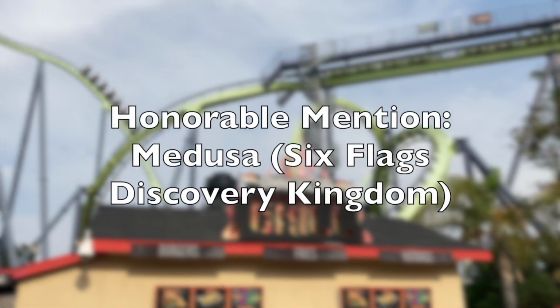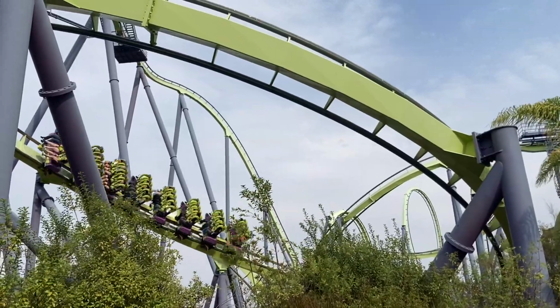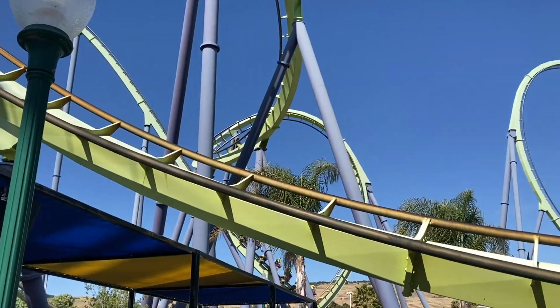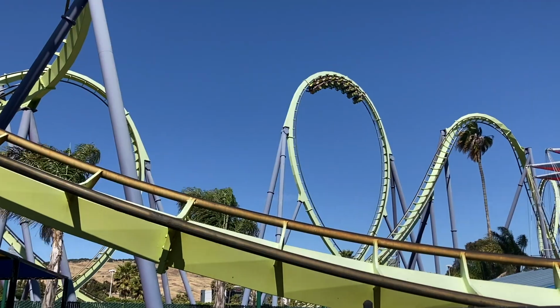Next is Medusa from Six Flags Discovery Kingdom. This is one of the better B&M floorless coasters you're going to find. It has a good layout and it has good length. It's also very smooth. I just couldn't quite find a spot for it in the top 10 this year.